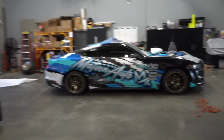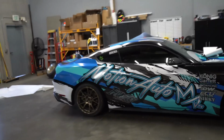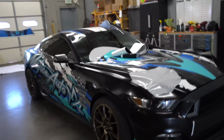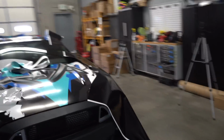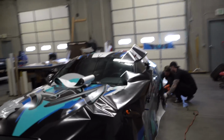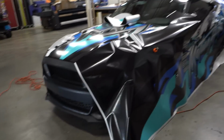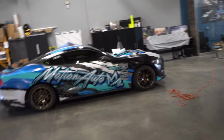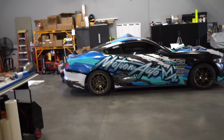What's up, guys? So we are currently about 3.5 hours into total install time here at Impacted, and they're just crushing it. We got this whole side, hood, roof, trunk, everything done. Pretty much just have this side and the bumper left, and they're just crushing it. It's such a different presence now. It looks like an entirely different car almost. Yeah, they're killing it.